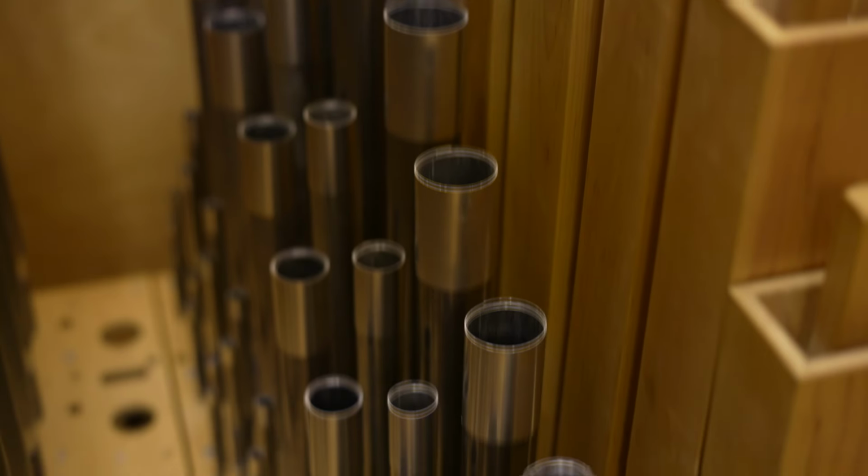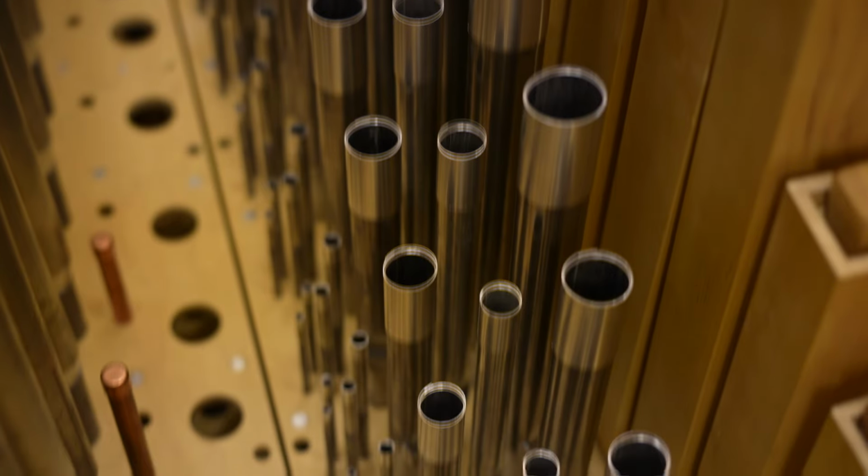The largest, of course, are some of the ones you might see up front, 32 feet tall. And of course, they get smaller and smaller until they're about the size of a pencil or a finger. Pipe organs have been used in Christian worship for hundreds of years, because it's based on wind. So it's just like the voice, and it marries very well with singing for a congregation.